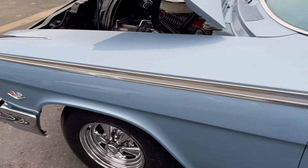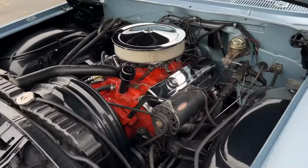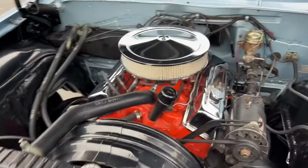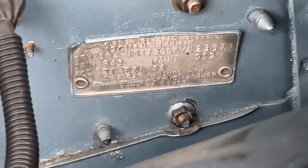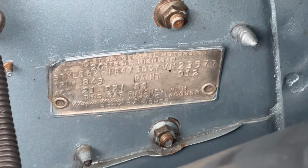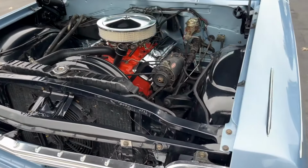All right, we're gonna take a look underneath the hood here. Like I said, this car is powered by a 327, and it does have power steering on it, 327 with power steering, automatic transmission. Just an absolutely gorgeous car. I'm gonna zoom in right there for you. Take a look at that. Take a picture of it if you like to, and that will tell you that it is a true super sport car right there. So that's what proves it.